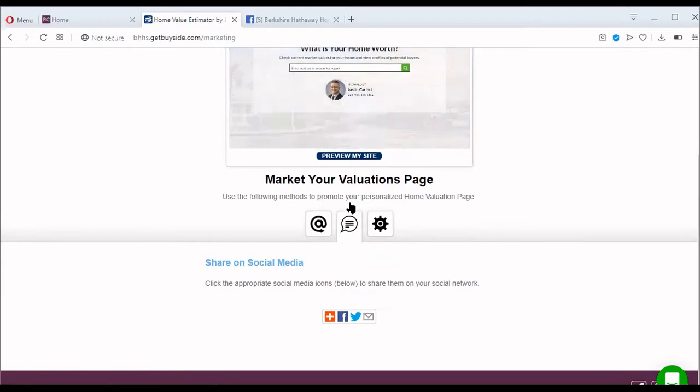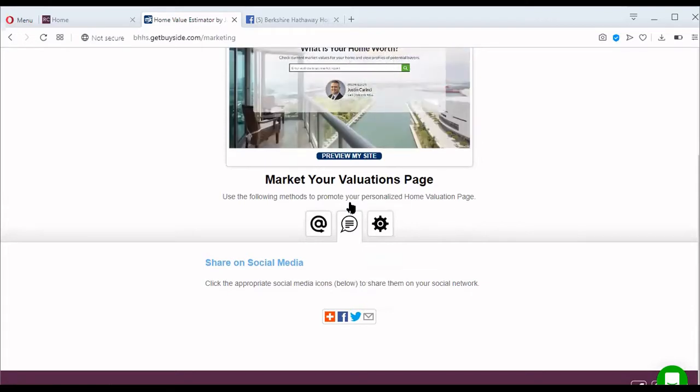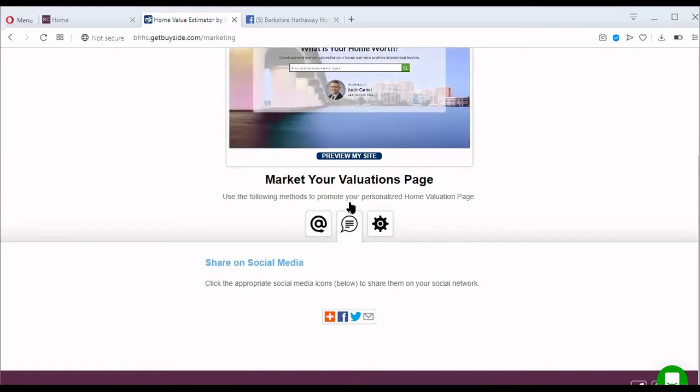It shows you the preview, and then you can type whatever you want on Facebook. For example, I am going to type something simple like, would you like to know what is the current value of your home?